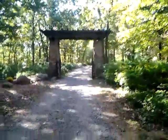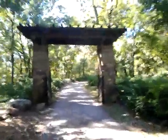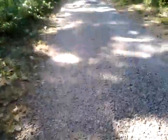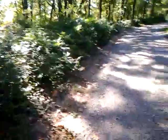Big pretty gate right there, for Mrs. Martha Berry. And these roads are just lined with wisteria. Interesting. I think I'm gonna pop this water open now. About high time for that.